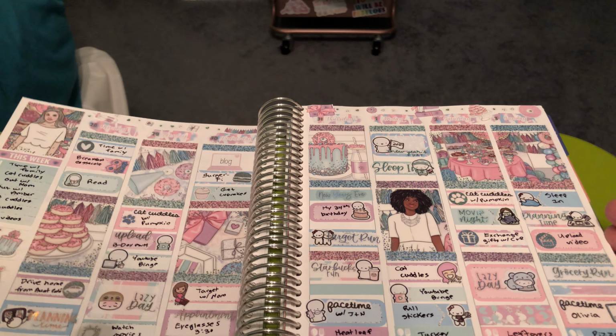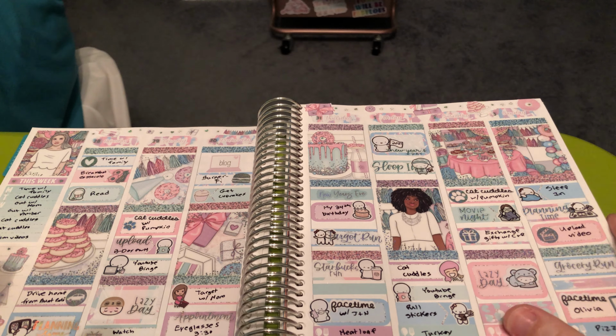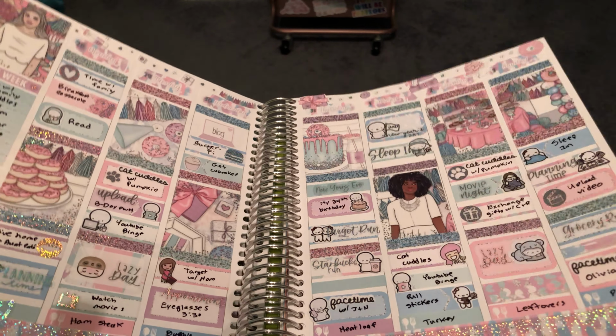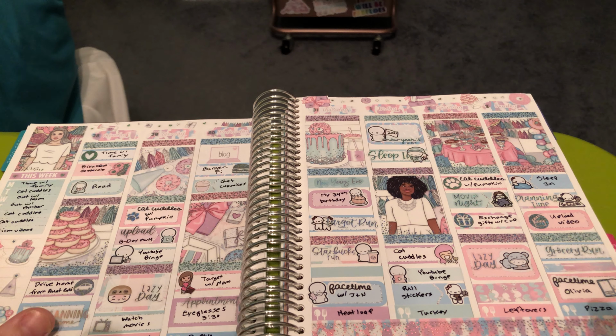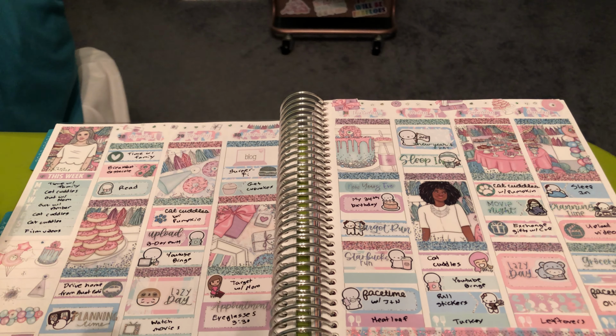So this kit was from Scribble Prints Co. called Sprinkles. I really love the colors. I'm wanting to pick another one up, but unfortunately it's no longer on her website, and I paired it with this really pretty wiggle from her shop. So let's see, let's go into the plans first and then the stickers after.